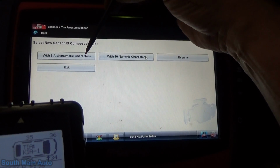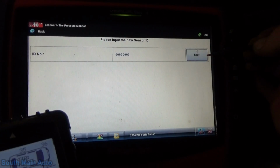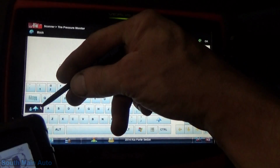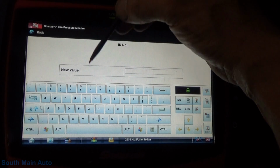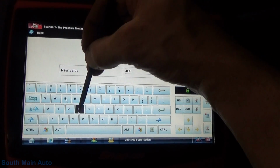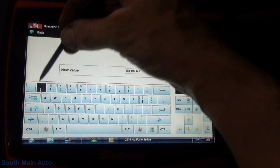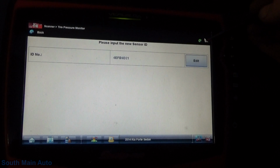And we're going to do 8 alphanumeric characters. Now, the only thing I would tell you is they are specific as far as using capital letters or not. So let's see here. We'll read this off. We'll type it in. So it's a 4 Echo Foxtrot. Oops. 4 Echo Foxtrot. And then Bravo 6 Delta 2-1. Get rid of our keyboard. We'll hit OK. We'll hit OK.